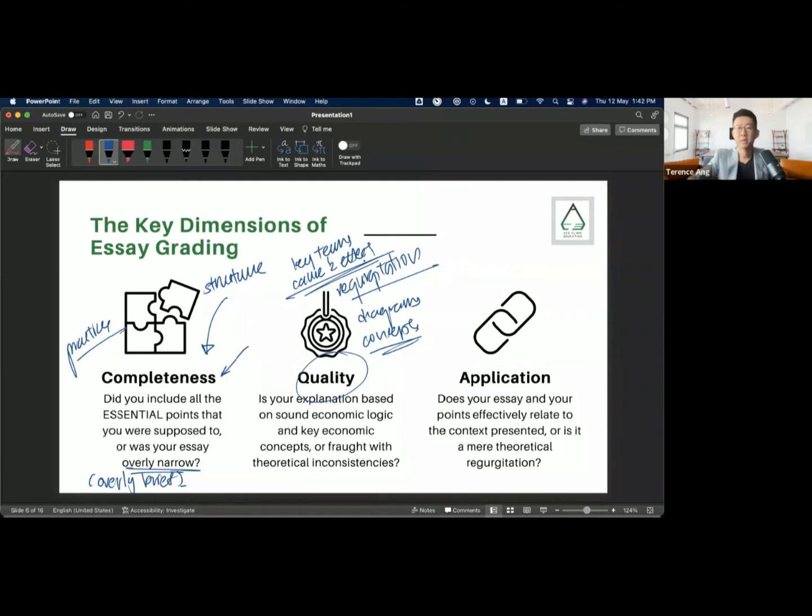And finally comes application. Does your essay answer the question or are you just regurgitating? So regurgitation is important, but it's not enough for an A.